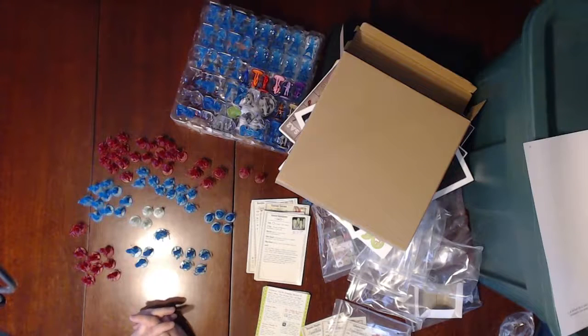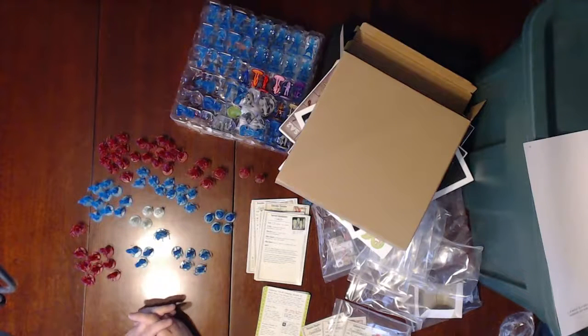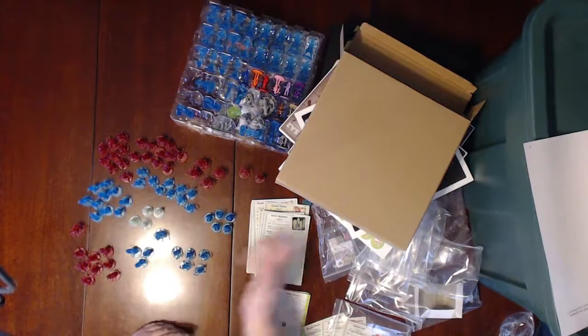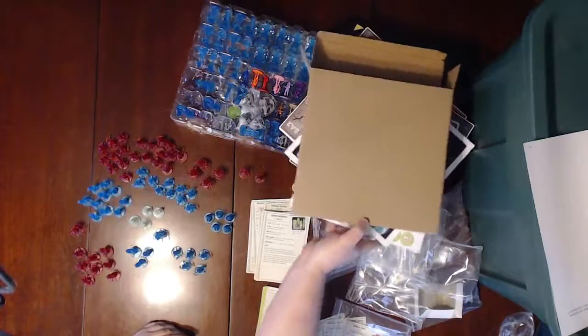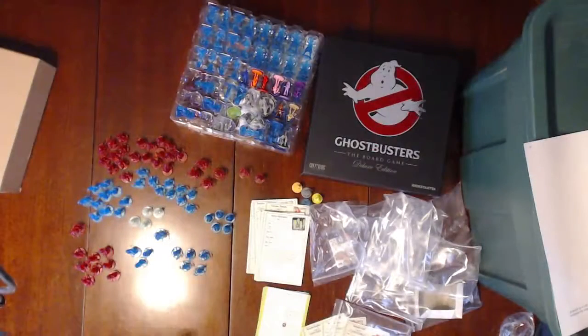It looks like it'll be fun. Got a ton of ghosts. Got a ton of scenarios. The quality is not quite what I was looking for. I'm really not happy with the shipping. You know, I've got all these bent cards. Thankfully, with those, I think those will straighten out once I get them into the Tobin Spirit Guide.